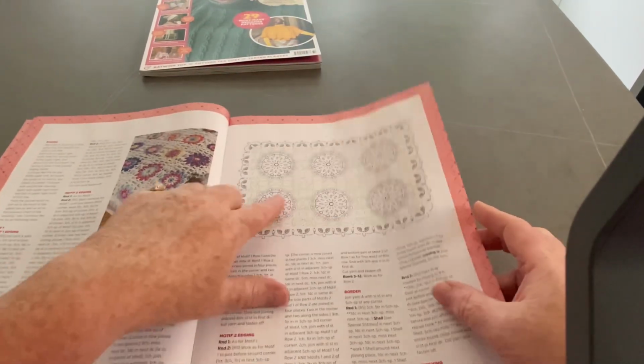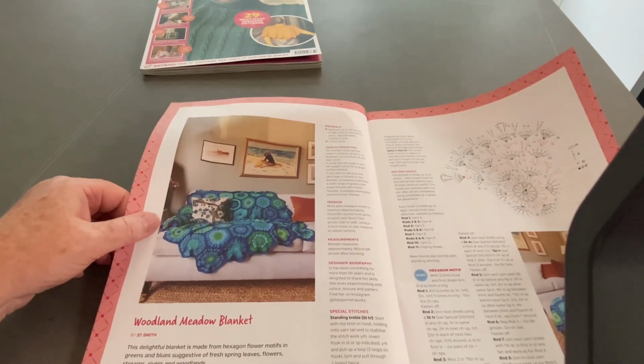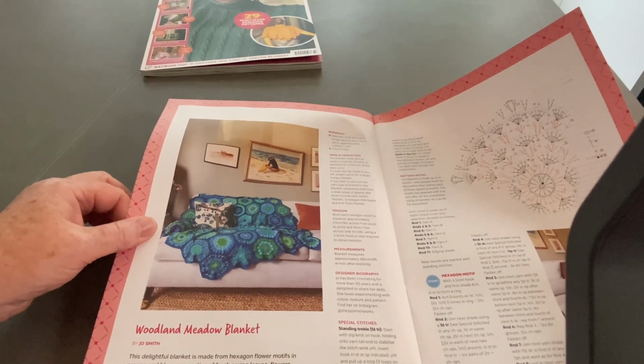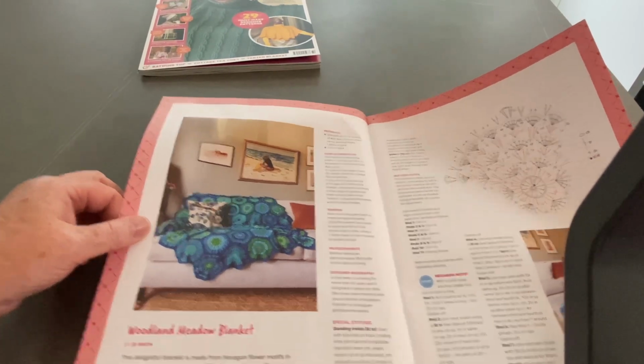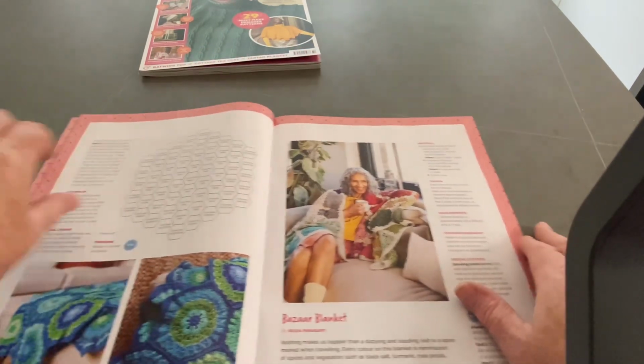Bit remiss of me. We've got charts for this one as well. Quite a few. That looks nice, doesn't it? We have the Woodland Meadow blanket. So they are hexes, and that's by Jo Smith. Flower hexes, which you can also use for anything you want once you know how to do them.